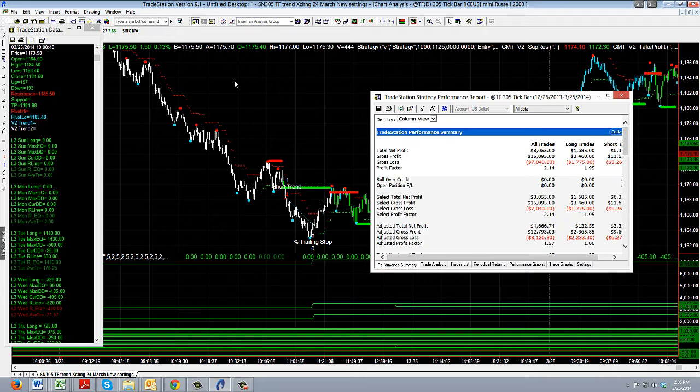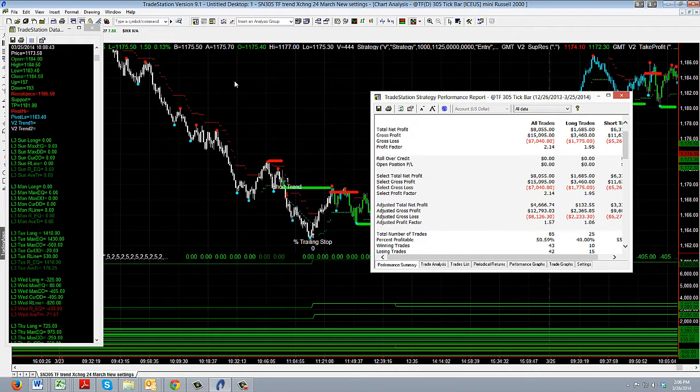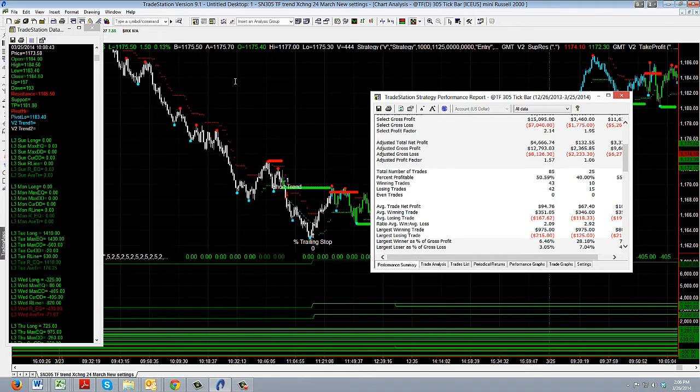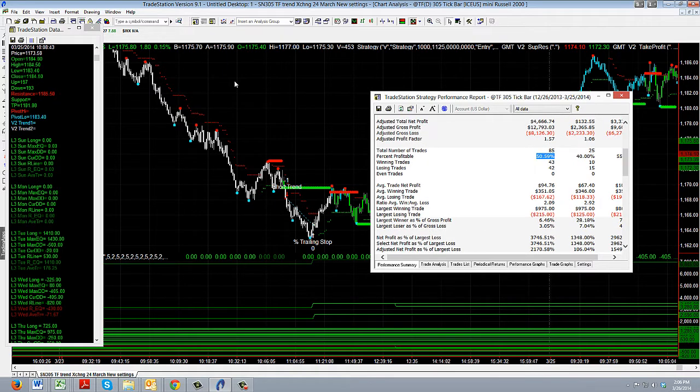If we have a look at the stats here, you can see that it's got a profit factor of 2.14. Its overall net profit is 8,000. It's got a 50% strike rate. So for a trending strategy, that's not bad. It's got 85 trades there on that data sample. And we've got an average trade net profit of $94. So it's well above the 50. That's what we need. And the average winning trade is $350. The average loser, perfect, 167. So 2 to 1, that's exactly what we want.